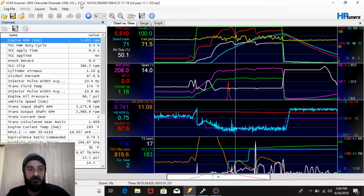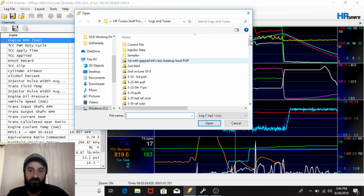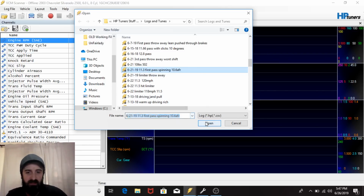because on the last track day, 6:21, I think it was 6:21. First pass was a 10-3 spinning, and then second pass was limiter throwaway. So let's look at the first pass.